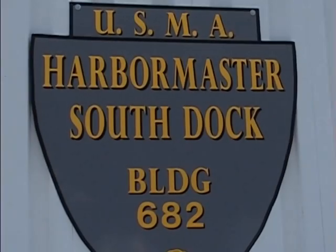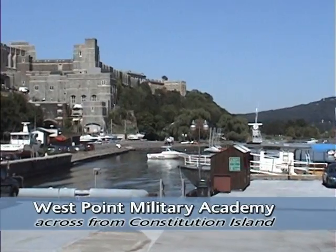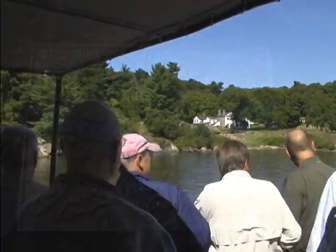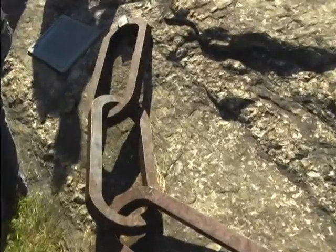The Hudson Valley chapter of the American Society of Home Inspectors presents its 5th annual Historic Homes Seminar. Located at West Point Military Academy, the Warner House is located on Constitution Island, and today's inspection will go through that property looking for defects.